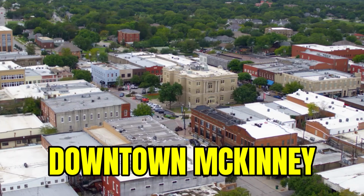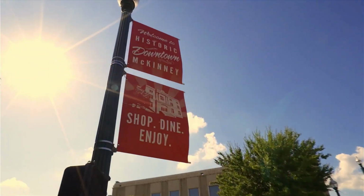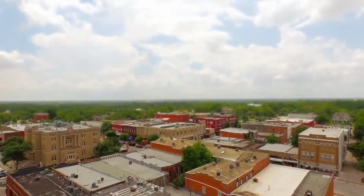And I've already told you guys that they have the best downtown in the entire nation, so you definitely need to take a look at the downtown area of McKinney because it's my favorite. It's 6 blocks wide. It's amazing. They always have the greatest things going on down there too.